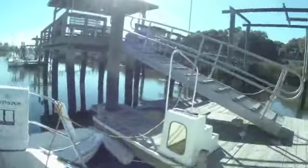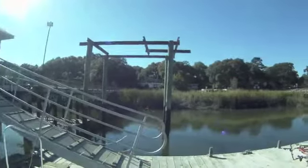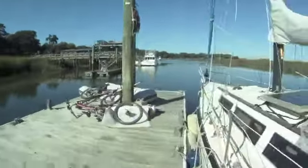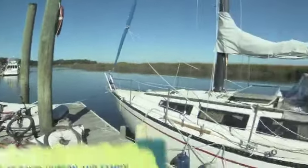Here we are. We made it all the way to Savannah, Georgia. Look at this beautiful place that I'm docked at here. Savannah, Georgia. And basically it's about a yard sale with El Vagabundo.